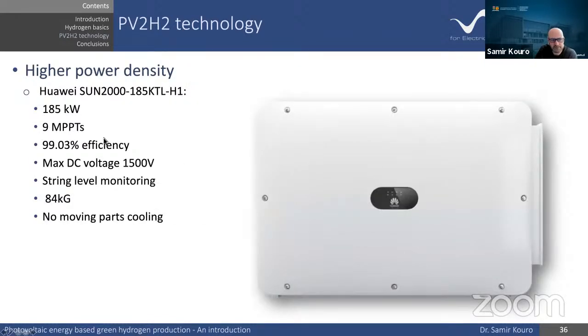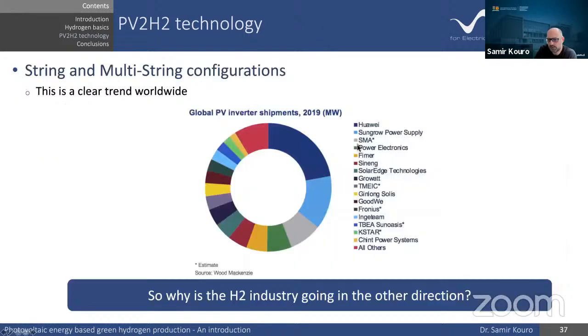Here you can see another example from Huawei. This one is 185 kilowatts at only 84 kilograms, also more than 2 kilowatts per kilogram, with 9 individual MPPTs and 99% efficiency. So really big numbers. And this is why Huawei and Sungrow, which use this technology, are currently the market leaders in new shipments, followed by other companies that were the more traditional solar inverter companies with the biggest market share.